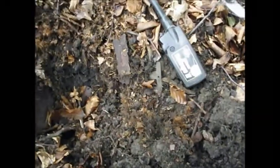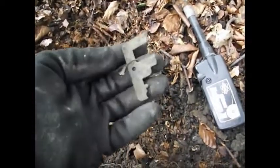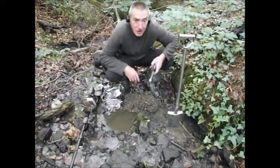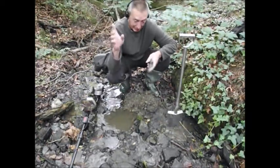Right, I'll just quickly show you this. Still on the bank at the side of the stream, I've just found this. I don't know what it is. Might be off an old lock or something. Part of the inside of a lock, or not entirely sure what. Right, boys and girls, I'm just detecting my way back down the stream. I haven't had anything to eat yet, but I'm going to very shortly.